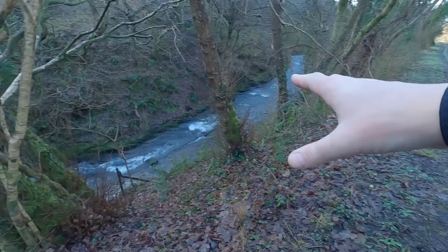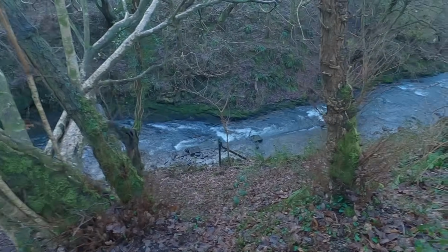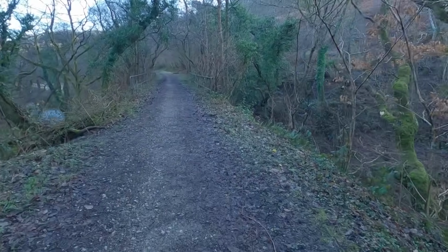And the river's caught up with us now. Look at this down here. It's quite a drop, isn't it? Gosh, that's lovely. We're going to go over it. We've got a bridge just here, look. It's going to pass over.